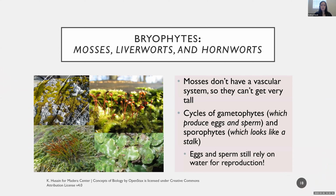When we say this term bryophyte, that is a grouping or a lineage of plants that includes mosses, liverworts, and hornworts. Mosses you've probably heard of, liverworts and hornworts maybe not. But mosses, you find them on basically any wet rocks. In some of our yards we get mosses, definitely in ponds or in fish tanks sometimes.